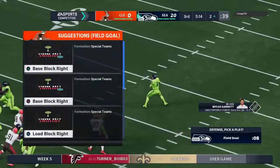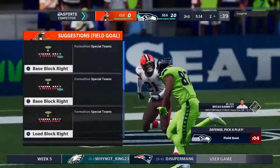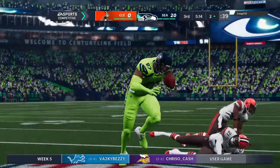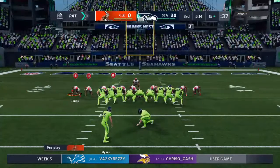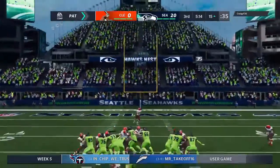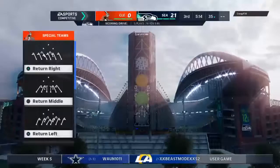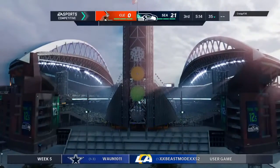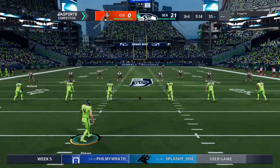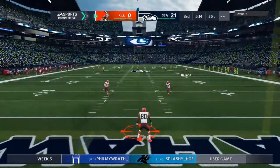Now the Seahawks find a way to stretch their lead. Now Myers for the extra point. And it is now 21-0. Makes the score Seahawks 21, Browns, nothing.